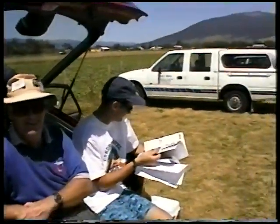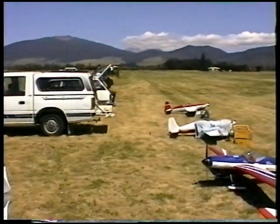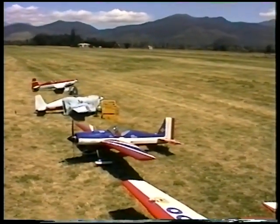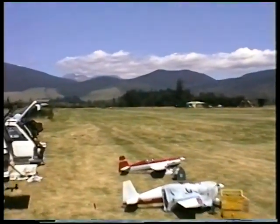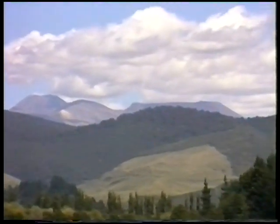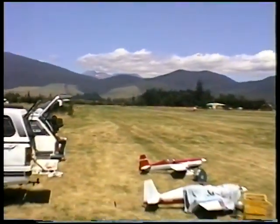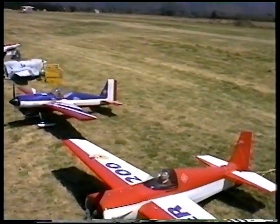Okay. Well, this is really a nice field. It's the airport north of Turangi, and it's a beautiful day here in central North Island. We just came by Mount Ruapehu, is it? Is that it up there? That's Tongariro. Well, Ruapehu is just behind it. That's the one that blew its top last year. And this is the airport. And we got some nice airplanes, some nice guys.